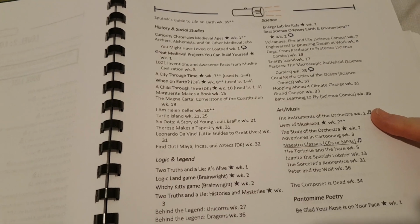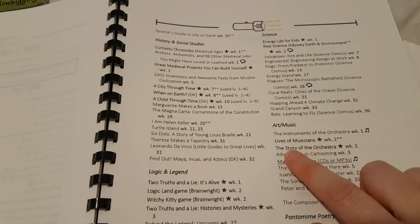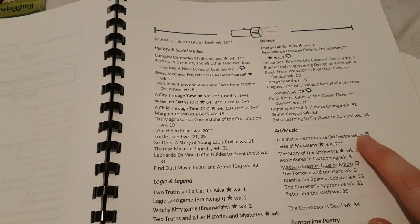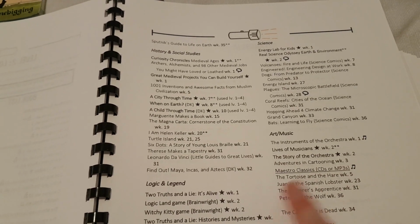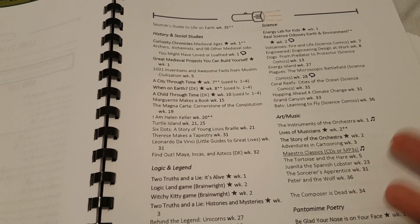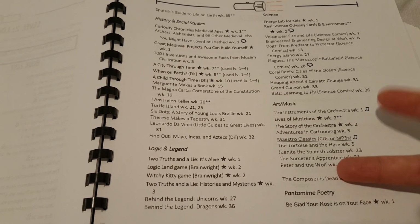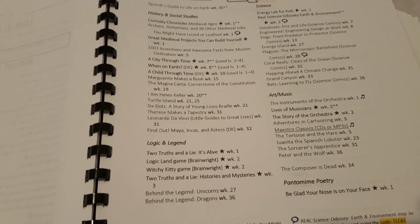Art and music. So, we've got all the music suggestions. So, some really great music books to choose from. The Instruments of the Orchestra is a really nice one. Then these are all MP3s that you obviously have to purchase, or depending on if you've got some kind of music subscription, they might be available, but they are all on Amazon.